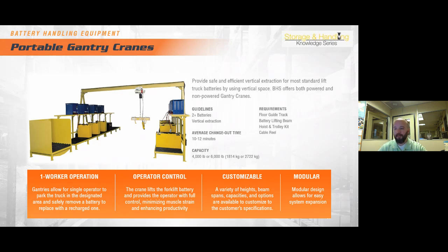The gantry system, due to the controls, as we can see this little yellow control box right here, does allow for a one worker operation. From there they are able to press the different controls to raise the crane, which raises the beam, move the hoist itself left to right, and also make the crane go back and forth through the stands. So this can be done with one operator.